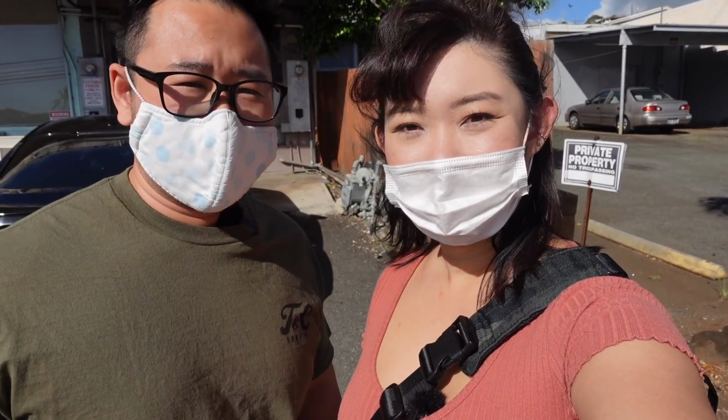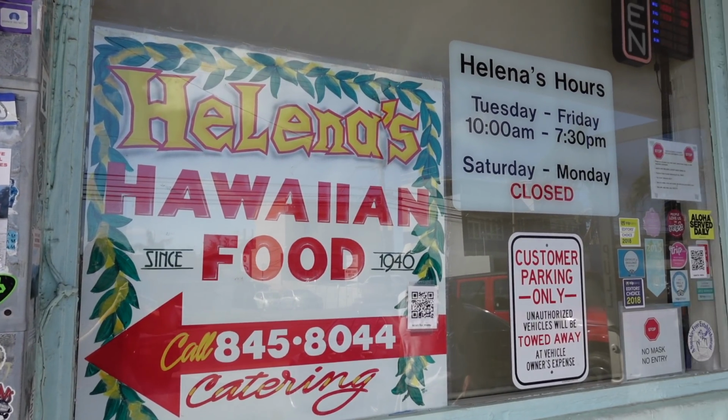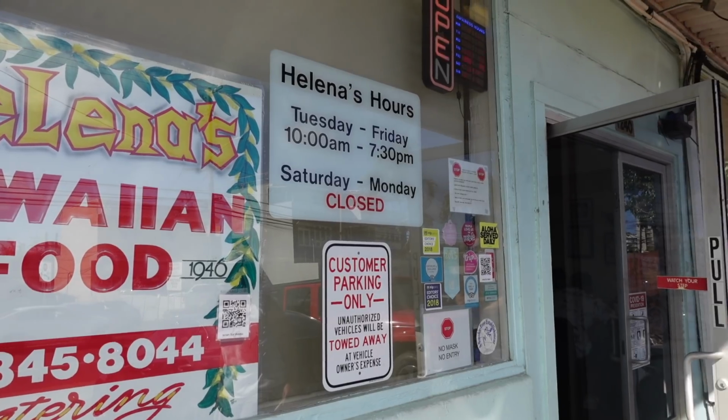And if y'all don't know already by now where we are, where have you been all this time? Right here. We're at the most renowned, probably the most acclaimed restaurant here in Hawaii, on Oahu at least. We're at Helena's, guys, and I know you've been asking us to do this review, so here it is. We're here to pick up some traditional Hawaiian food from one of the most renowned places on Oahu for Hawaiian food. We're taking you guys along. We're gonna show you everything that we get.